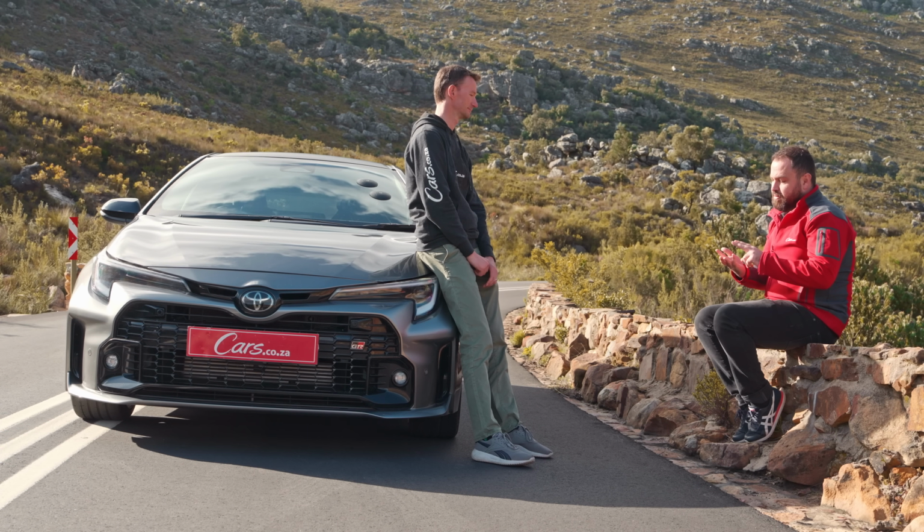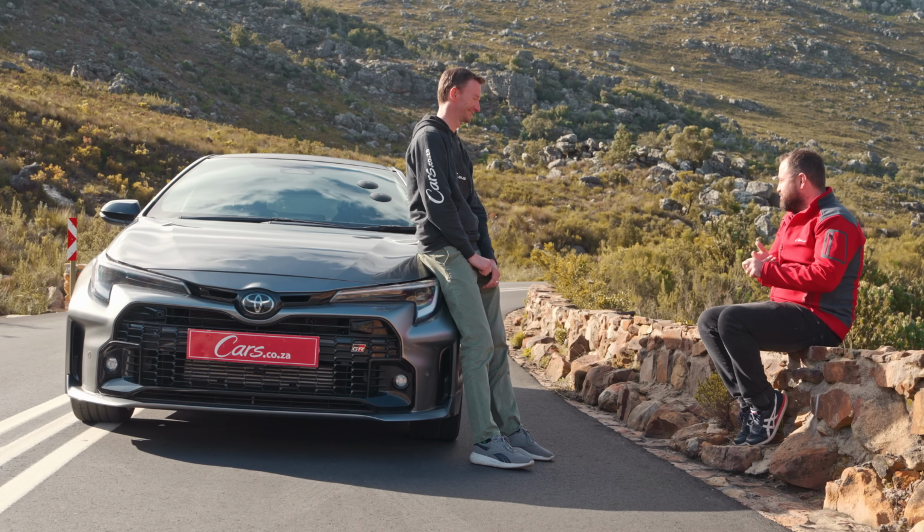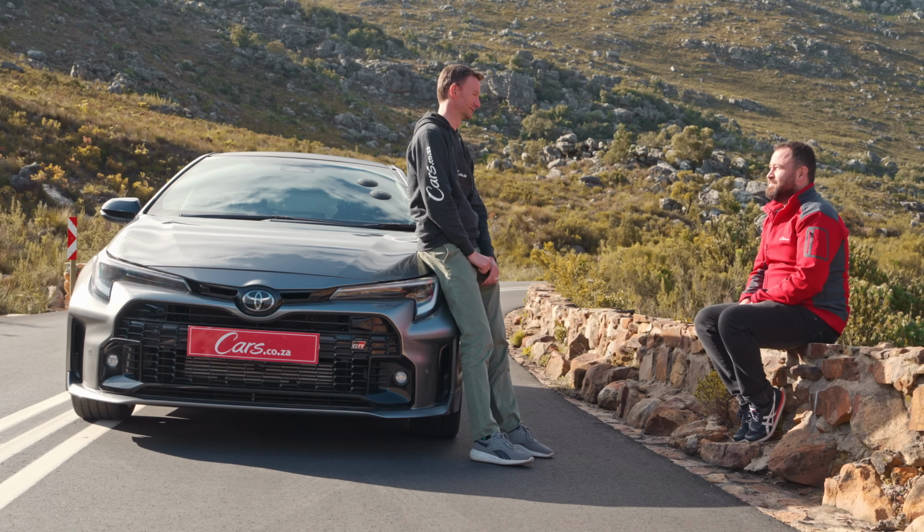I think the question a lot of people want us to answer here is, A, is this the best hot hatch you can buy right now? And probably B, if we lived in a world where you could buy a Golf 8R in South Africa, would you have this over a Golf 8R? I'll answer A first.